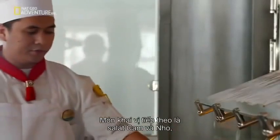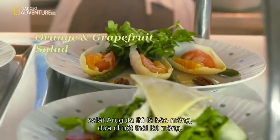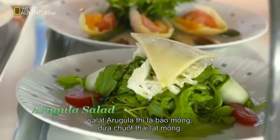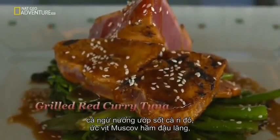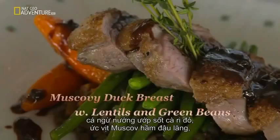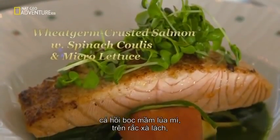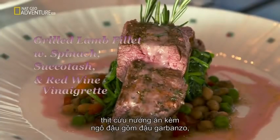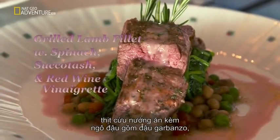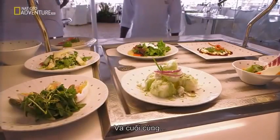Next appetizer I have is the orange and grapefruit salad, endive, orange, asparagus, chicken, arugula salad, thinly sliced cucumber. Tuna is grilled, marinated in red curry sauce. Muscovita press, served with lentils. Sweet germ crusted salmon, topped with micro lettuce. Lamb is grilled and served with succotash, which consists of garbanzo beans, lima beans, green beans, bell peppers. And finally, it's the bison.